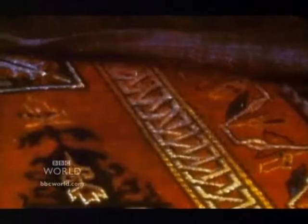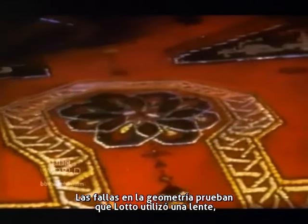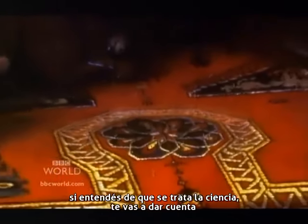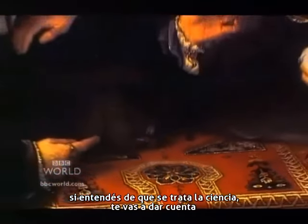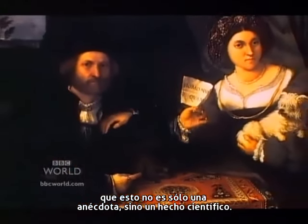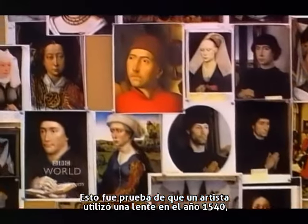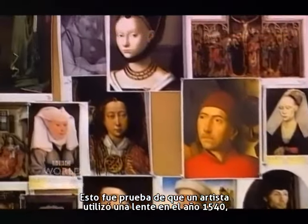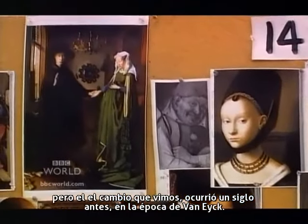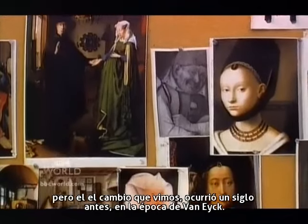The laws of geometrical optics prove that Lotto used a lens. And so that's the thing that's different about this. If you understand the science, you realize that this isn't just a nice story. It's a scientific fact. This proof established an artist using a lens in the 1540s. The change we had seen on the wall, though, happened in Van Eyck's time, more than a century before.